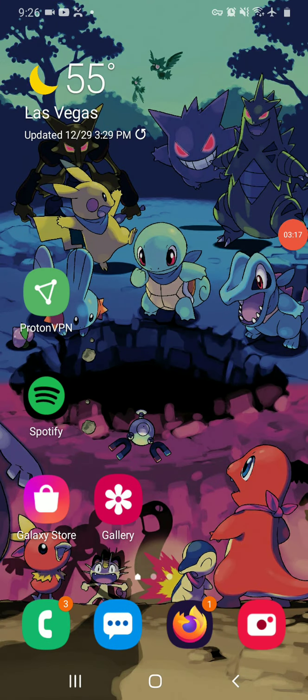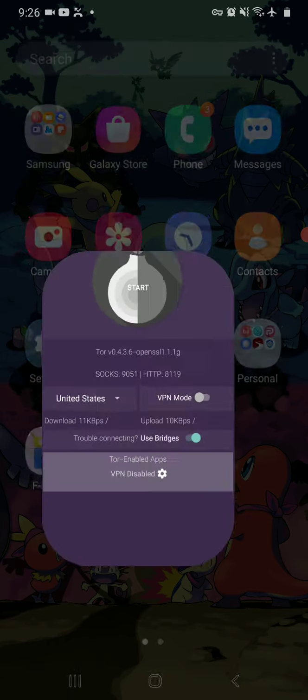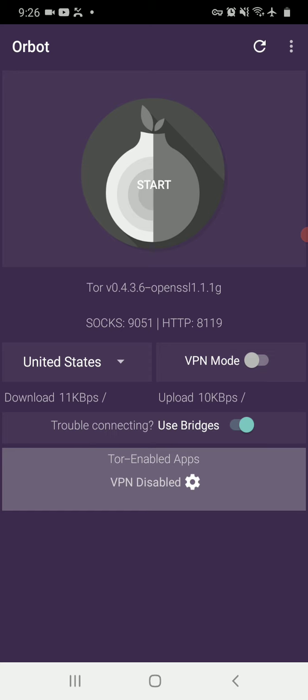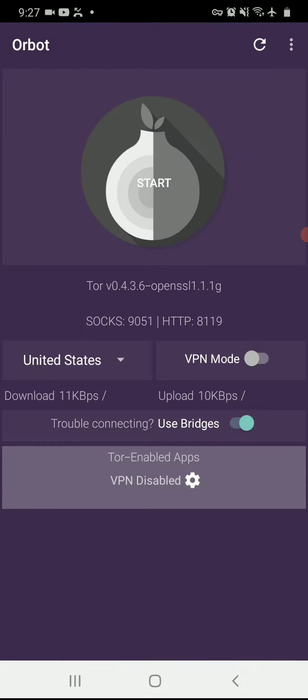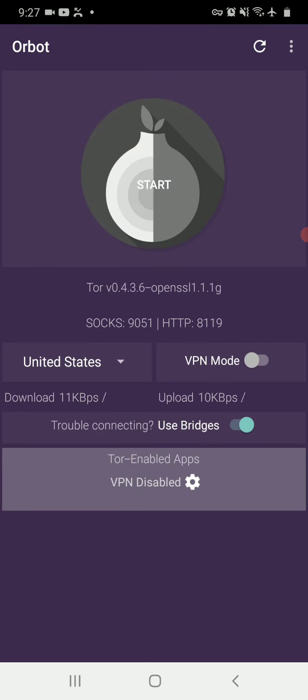So anyways, this is Proton VPN, but I would also suggest using Tor or I2P. Mostly Tor, where you just press start. I'm not going to show it, and then it's just going to do a spin animation to show you that you're using Tor. Now, I heavily recommend turning on VPN mode, and if your connection doesn't go through well, I would recommend using bridges and connecting through community servers. Although it says connecting directly to Tor is the best. I've checked it out and it just lags a whole lot more. It is a little laggier, but it's not terrible. You're still going to live. It's better to be safe than sorry.